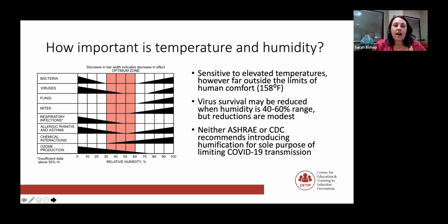Okay. Some other things. So we know heating or temperature and humidity play an important role in infection prevention and maybe, you know, in SPD, and we have our AAMI standards. And so you may be wondering, what about temperature and humidity when I'm looking at my HVAC system? So when we look at some studies, they do show that SARS-CoV-2 is sensitive to elevated temperatures. However, that temperature setting is well outside the comfort level for a human.